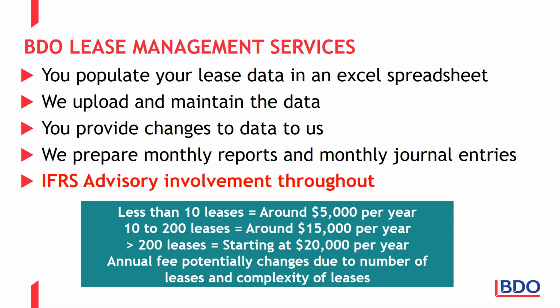We also give them the actual report out of BDO Lead, which is in Excel, which supports the journal. So it's audit evidence for their auditors to say, these are the journals we've processed, and this is the audit evidence why we've done it. This is how we've calculated the depreciation, how we've calculated the interest expense.